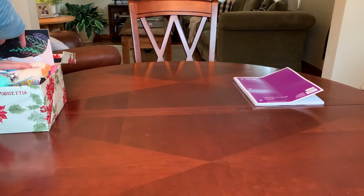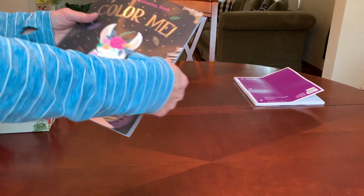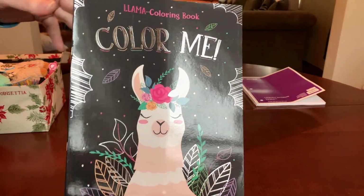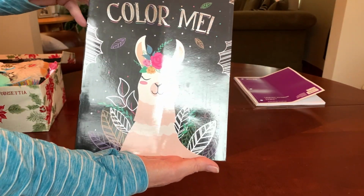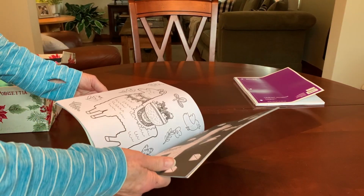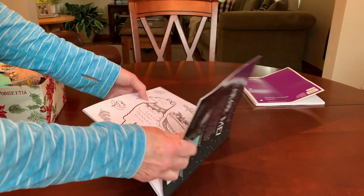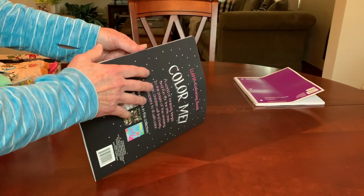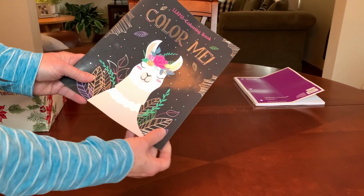I started packing this theme last year when I found this coloring book at the Dollar Tree. This is a llama coloring book, but alpacas are related to llamas. Llamas are bigger and stronger. Alpacas only stand about 3 or 4 feet tall at the shoulders. And I think it's because of their longer neck that they seem bigger. But in these caricatures, it's really hard to tell them apart.